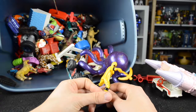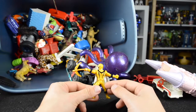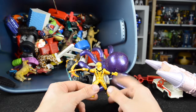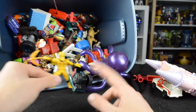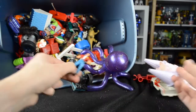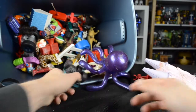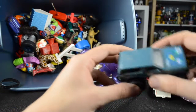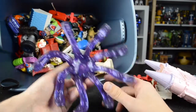Here we have Chip, the Yellow Mystic Ranger, small PVC figure. Usually these came packed with a couple other different characters and a couple different villains, so I wouldn't be surprised if we find some more of the scale PVC figures in here from Mystic Force. Here's a really dirty horse. Here's just a hard plastic guy. Another truck. That's an old Tonka truck, actually. Here we have an angry-looking jellyfish.